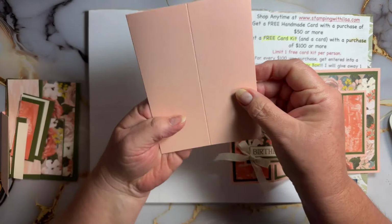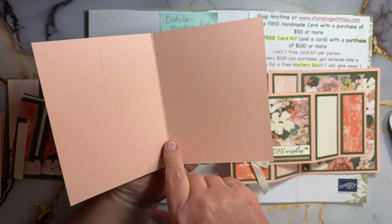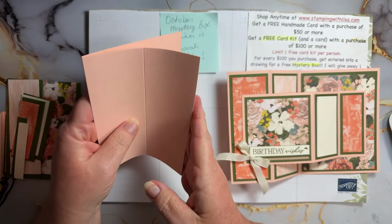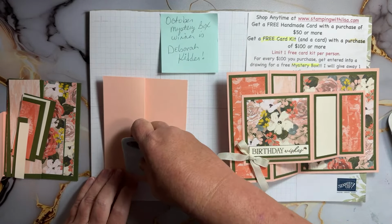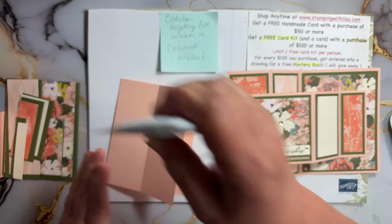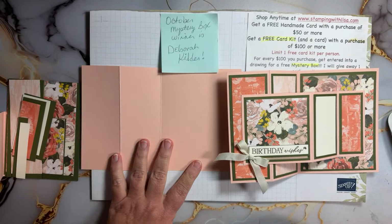All right, so the first base is your regular 5.5 by 8.5 piece. It's scored in half at 4 1/4, and then also scored in half here at 2 1/8. So that one is going to go like this. Let me find my little mini bone folder. Make it good and creased. All right, so there's that. So that's my base piece.